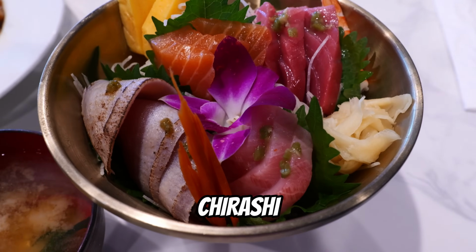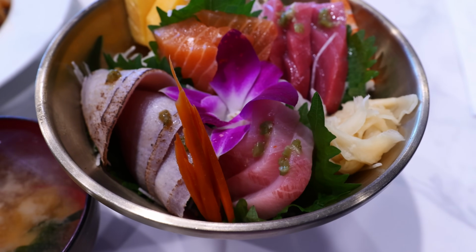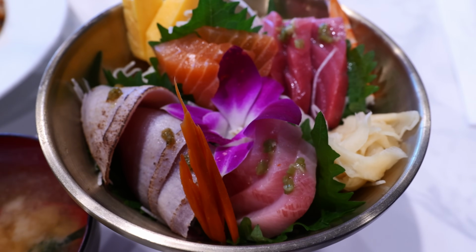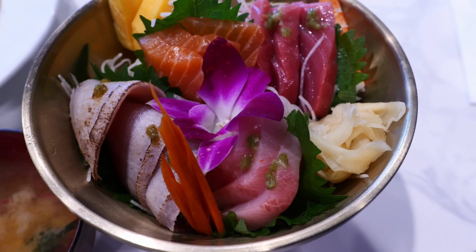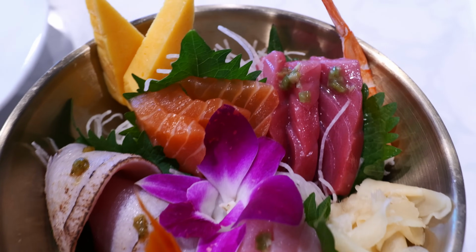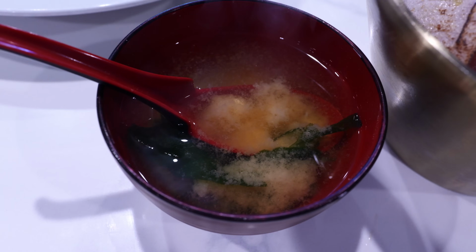And this one is their $24 premium chirashi. So you get chef's choice of their seasonal fish. So it's basically chef's choice of sashimi over sushi rice. And there is some grated radish in there as well. So it looks like we got some yellowtail, albacore that's been seared on top, salmon, some tuna, which is so awesome. We got a piece of shrimp right there, the tamago egg, and it does come with miso soup too. That's pretty nice.